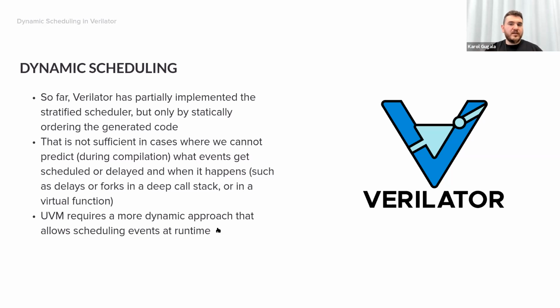Just to get me right, it's not a flaw per se in Verilator. That was a design choice just to make all the simulations faster. The way Verilator schedules everything right now is absolutely fine if you want to simulate only a synthesizable part of the code. But if you want to run simulations as UVM requires, it's not enough. We have to add more functionality, add the possibility to dynamically reschedule the evaluation, reschedule the way the simulation is handled.